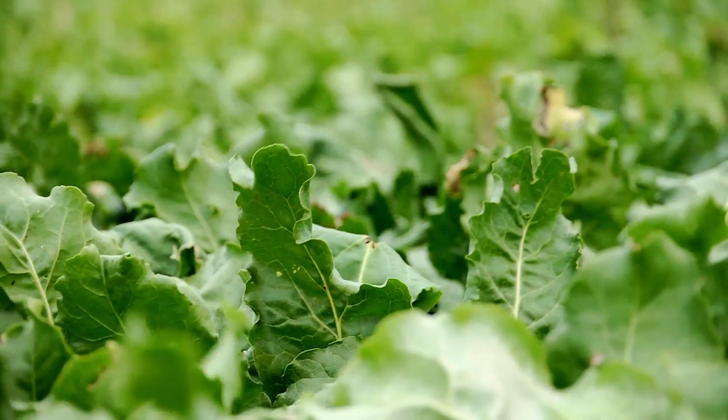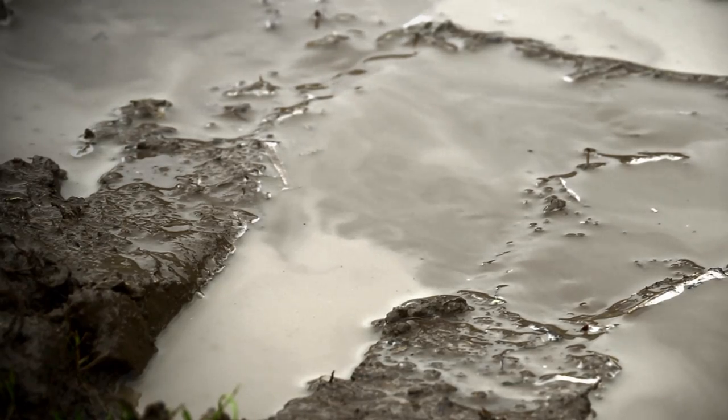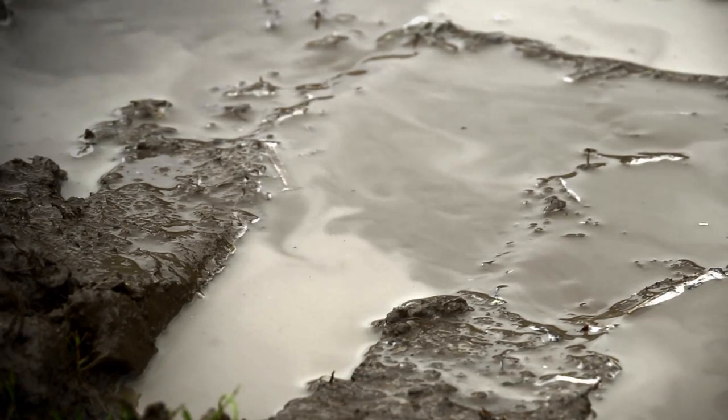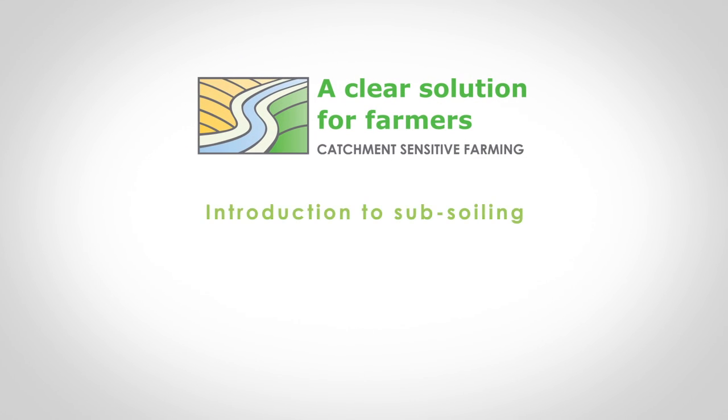We all want clean, safe drinking water, and farmers want to produce crops efficiently. But when costly nitrates and phosphates infiltrate surface waters, no one wins. Catchment Sensitive Farming is working to help farmers improve water quality while maximising their production.